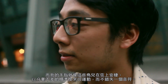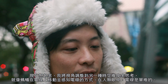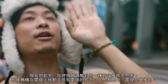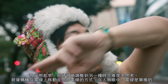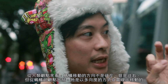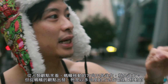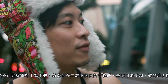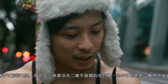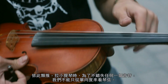Because if you zoom into the wire, it's actually three-dimensional. If you look at it from here, a wire is just a line, that's one dimensional. But if you zoom in, it's three-dimensional, kind of like a sphere. Ants can rotate on it, and birds can sit on it.